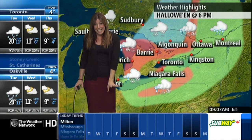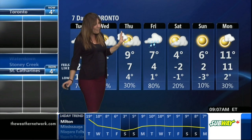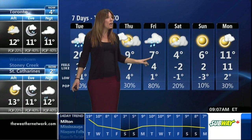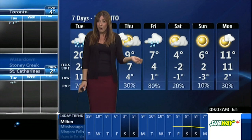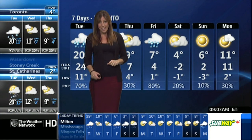And this is when those little itty-bitty kids, like my daughter Brooklyn, who's 2, I think she'll be out at that time. We're looking at 7 degrees for Friday, but then look at the overnight lows for Friday and into Saturday. Could be cool enough that if you go out to a Halloween party downtown, you may walk out to see a few snowflakes through the GTA.